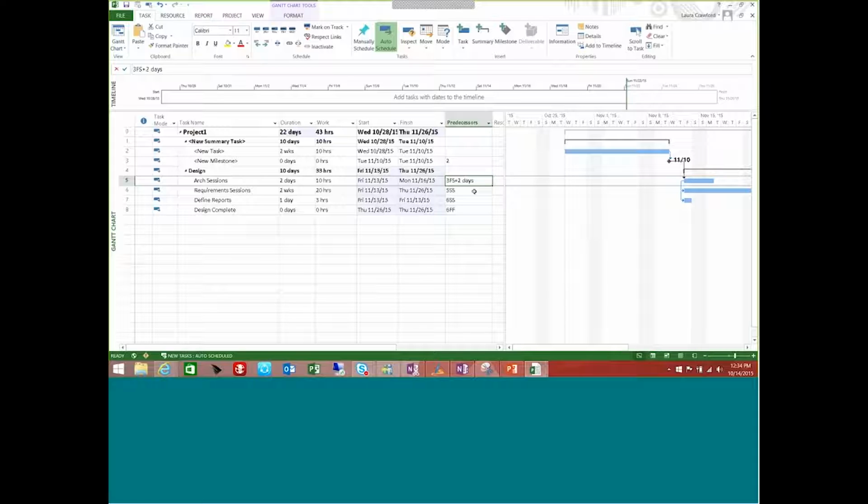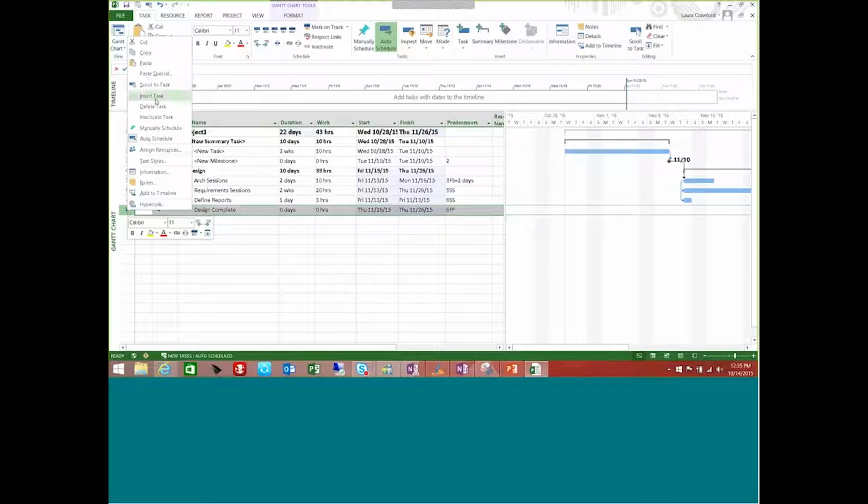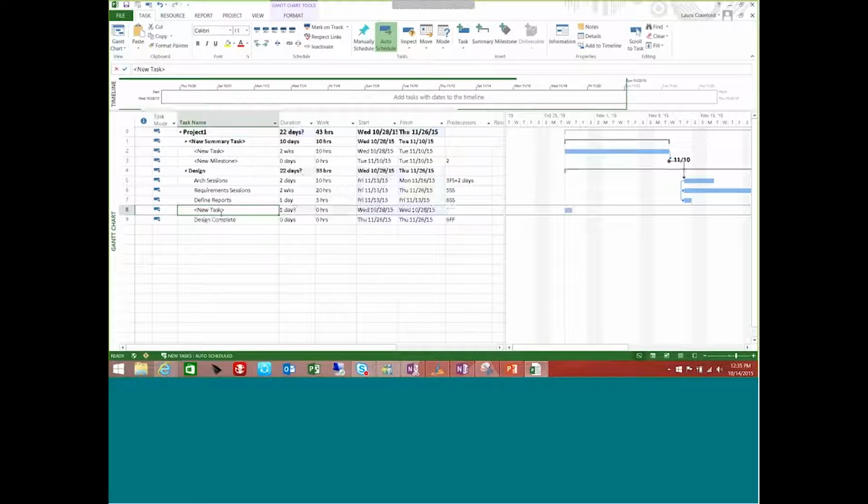The opposite of that is using lead time. So maybe you have tasks that have a finish to start relationship. So task 1 has to finish before task 2 can start. But maybe when we're 50% completed with task 1, we can go ahead and get started on task 2. We could do that, let me just insert a new task in here to show you what that can look like.